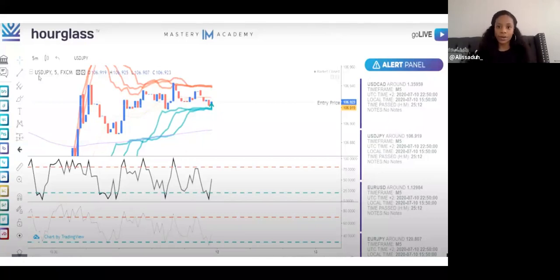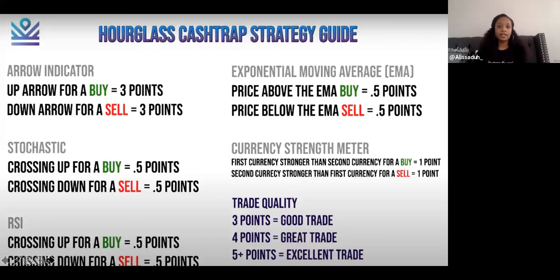They're going to give that to you as well in the alert panel. Now for this point system, we are going to utilize a couple of things that are essentially the same, but there's a few that are slightly different. Number one is our arrow indicator. If the arrow is going up for a buy, that means 3 points. If the arrow is going down for a sell, that is 3 points. Our stochastic, those points are a little bit different. Our RSI, our EMA, and then our currency strength meter.